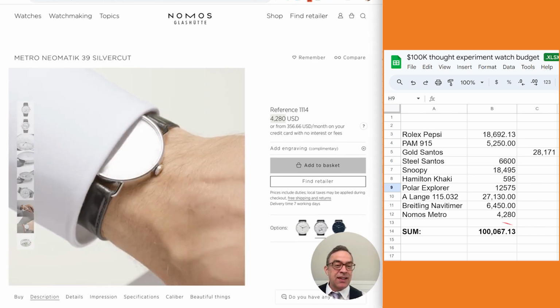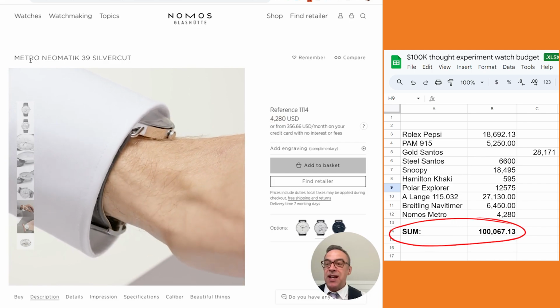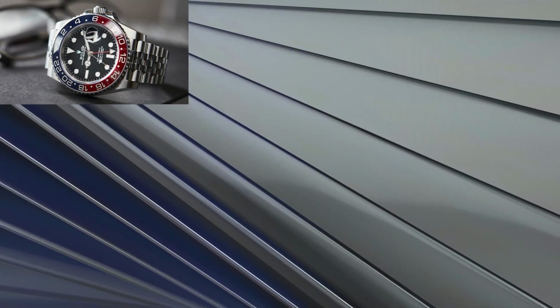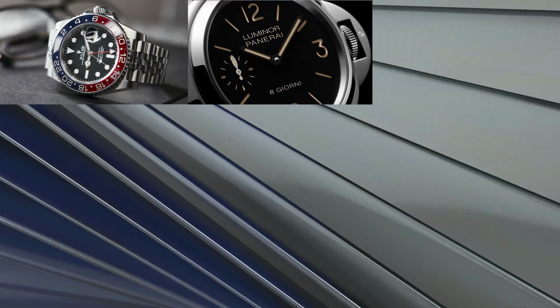Let's just take a look here. It puts me $67 over, but I can deal with that. I'm loving this collection here. Let's just review real quick. We got the Rolex Pepsi, the classic of classic. We've got this here Panerai, which I just love as a watch.